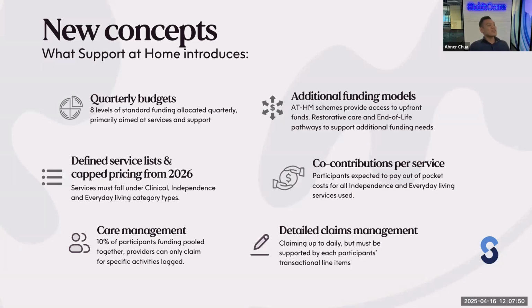Then with service lists, we've got defined service lists. The government provides a whole list of defined service categories and types. For this coming period from July 25 up to July 26, you have a bit of leeway in terms of how much you want to charge for your services. Then after July 2026, we have capped pricing coming in, which I'm sure will be a challenge for providers to work with.